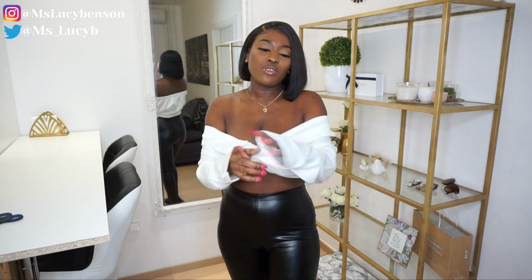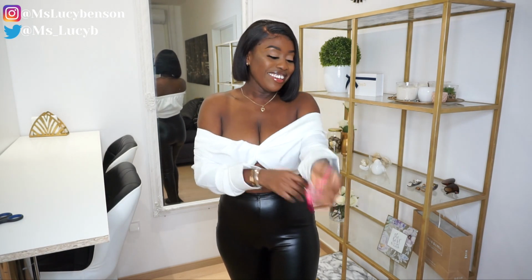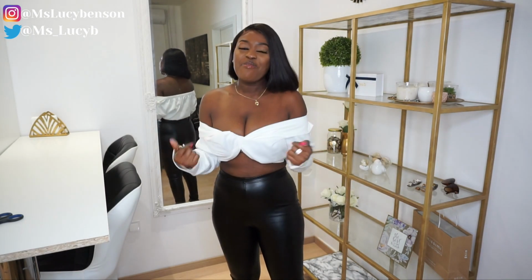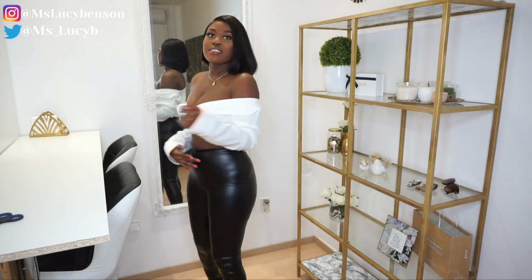I love it. I got it in a size 10. The only thing is, I think the sleeves are supposed to be oversized and long, but it's kind of a problem because you always have to pull it. If not, it's just going to come down like this, which is the only downside to the top. But I love it. It's giving me the classy, I'm rich in Jesus' name type vibe. And then I also picked out these pants, the split hem.